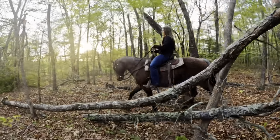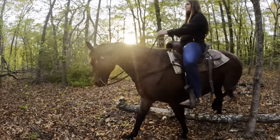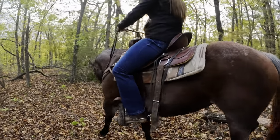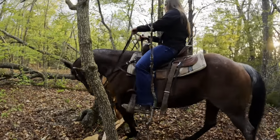We've recently had a tornado go through our farm. It stayed back in the back of the farm, away from all the buildings, thank God. But a lot of trails have been closed by it, and Olivia is great for picking her way through the woods and the blowdowns.